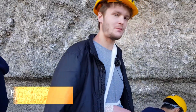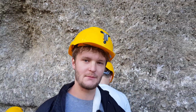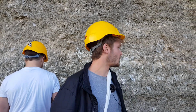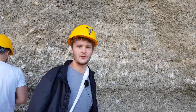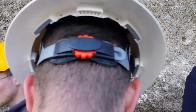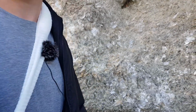Hiya, I'm Patrick, and this is gypsum deposits which happened during the Messinian salinity crisis. Basically, Africa and Spain moved into each other, and the Strait of Gibraltar closed, and it caused a lot of evaporation and a lot of precipitation of salt, and eventually gypsum. And these big massive crystals have occurred just at the bottom of a big sedimentary unit. And, yeah, it's pretty impressive looking.